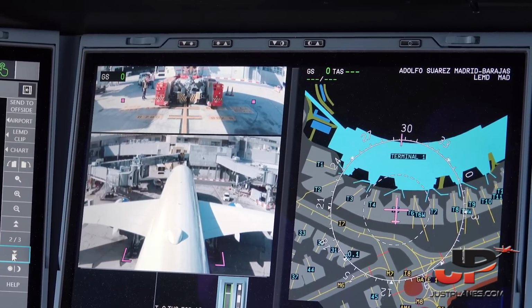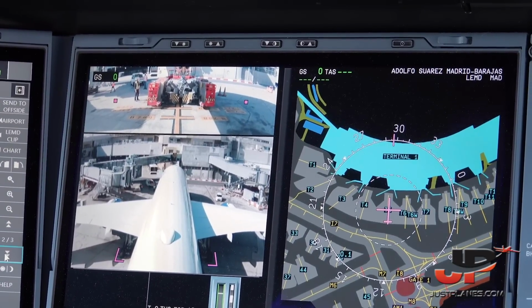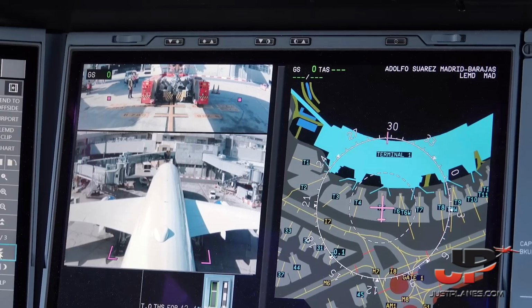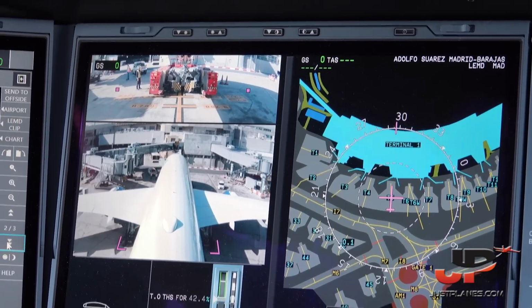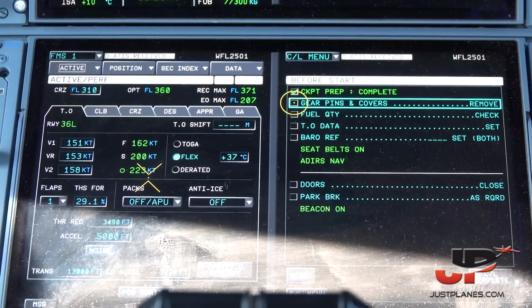Thank you, pushback approved, facing northeast on Tango 5, Blue World 2501 Heavy. Okay, before start checklist. Before start. Preparation complete. Gear pins and covers removed.